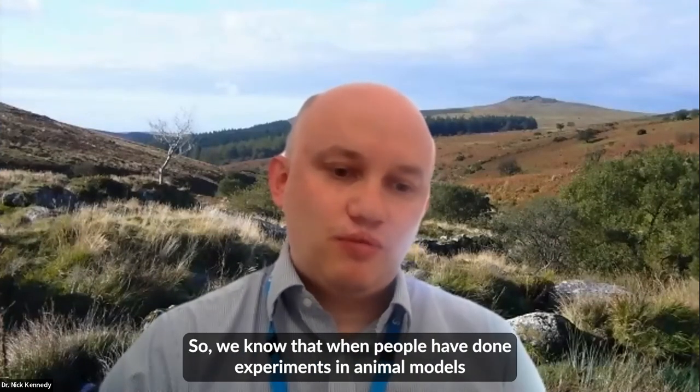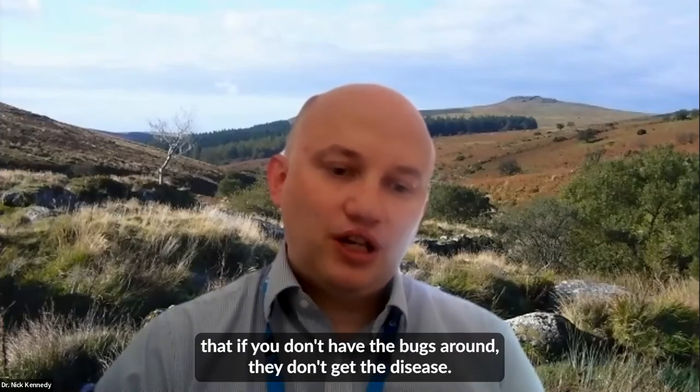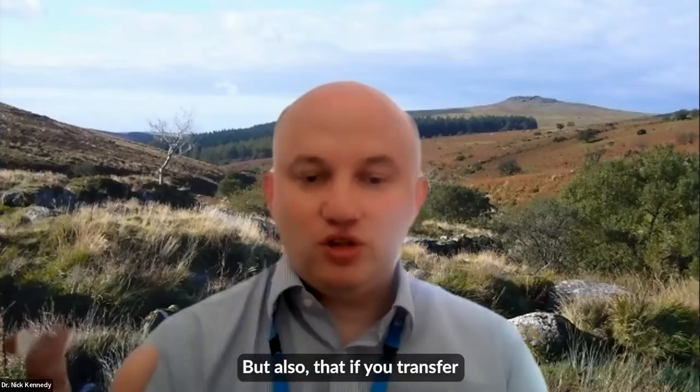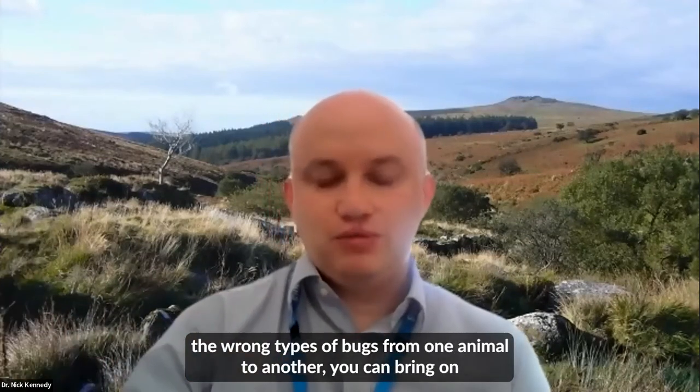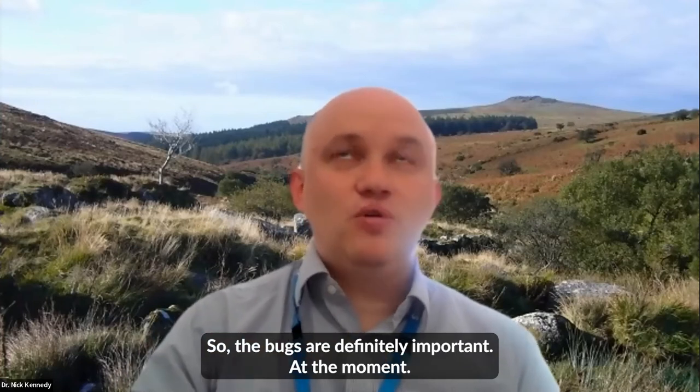So we know that when people have done experiments in animal models of inflammatory bowel disease, if you don't have the bugs around, they don't get the disease, but also that if you transfer the wrong types of bugs from one animal to another, you can bring on disease-like states as well. So the bugs are definitely important.